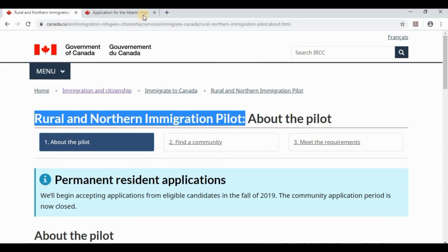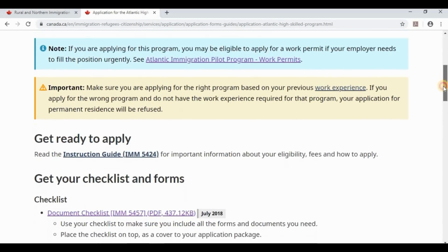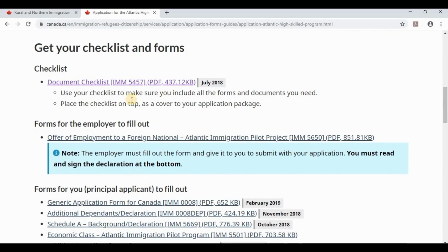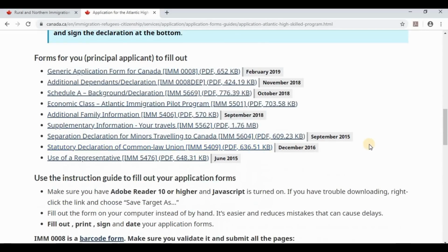so keep checking this page, guys. But I've mentioned the similarities of this program to the AIPP. If you look back to the Atlantic Immigration Pilot Program, the process is just gonna be the same. You will have to provide the documents from the document checklist and fill out all the application forms. So this step, guys, step 5, isn't gonna be very hard or very difficult for you, as long as you complete steps 1, 2, 3, and 4. It's just gonna be the same.